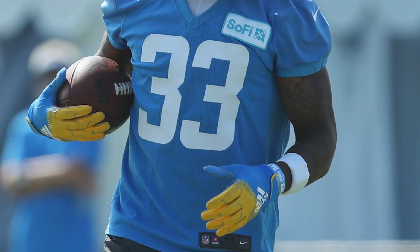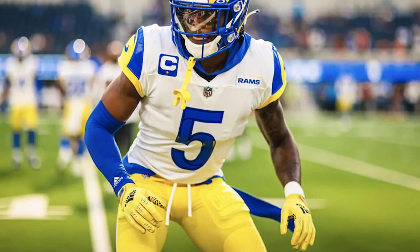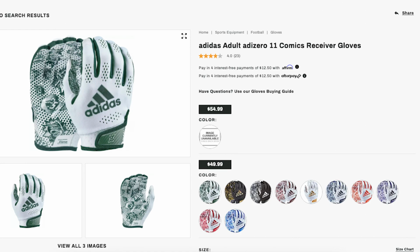Now, the final glove, if you guys aren't rolling with Nike, is going to be the Adidas Adizero 11.0. These are another great receiver option for you DBs. They're going to help you catch the football. They look really sharp. They come in tons of cool colorways. These are the gloves worn by Jalen Ramsey, the best corner in football. If you guys want the Adidas Adizero 11.0, they're also going to cost about $45. Same price as the VaporJet.